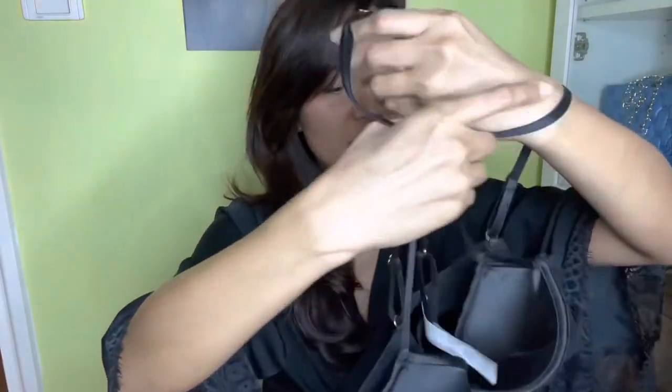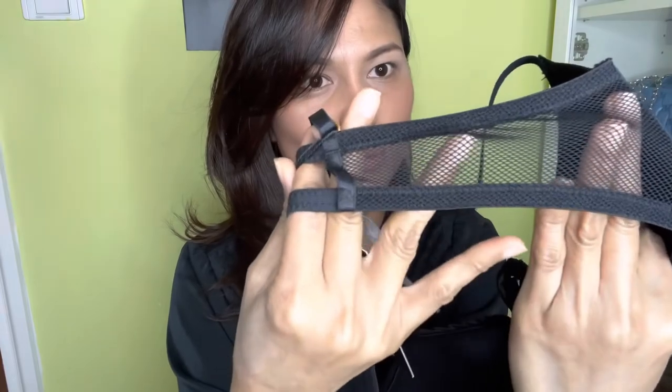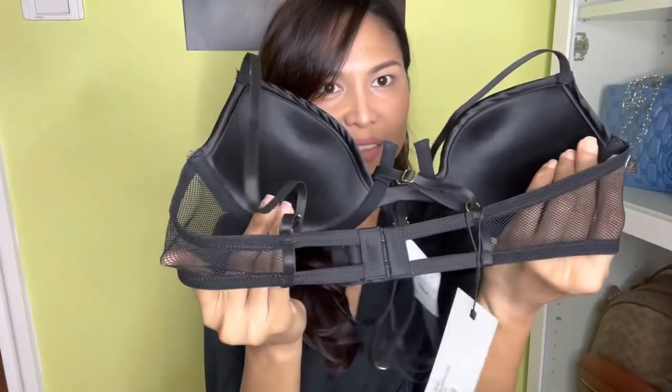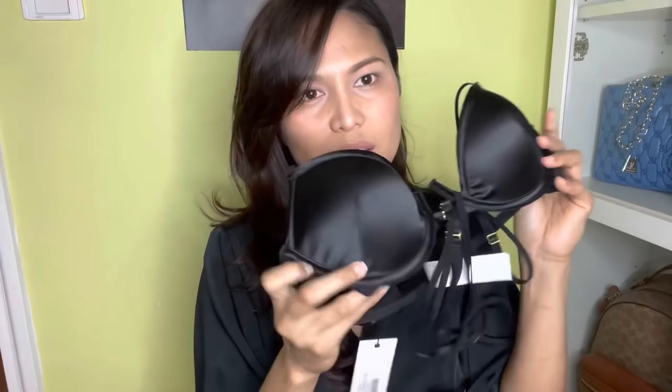And the back, that's the back. The fabric of the back, it's like a net. Look at that, that is so cool. I love that one. It doesn't come with a bottom, just the top. I just wear it with any black underwear I have. But so let's go and try it on.